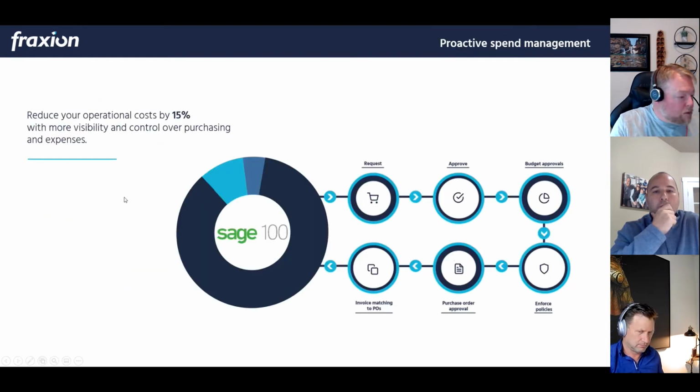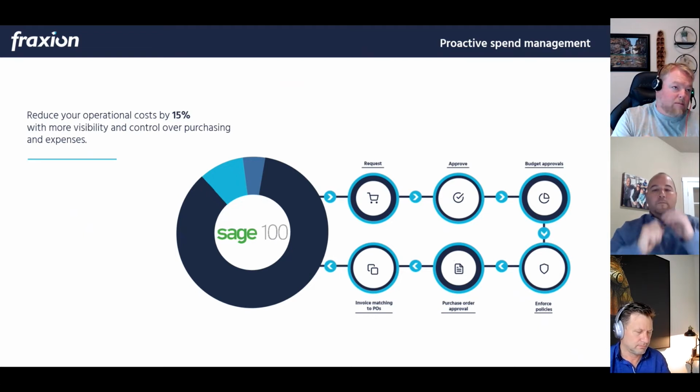To talk about what we're covering today, like you said, we work within the Sage 100 area, and we integrate to that. What we focus on is using Sage as the base for your vendor information, your GL information, and your budget information, and we get the users to be able to make a request. When they need to spend something, they go through an approval workflow to make sure that the right people are seeing it, whether that's based on department, dollar amount, or any number of different ways.